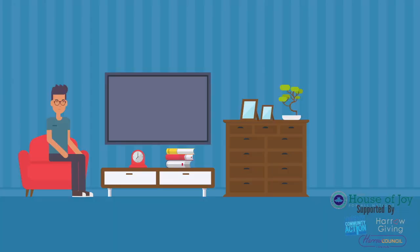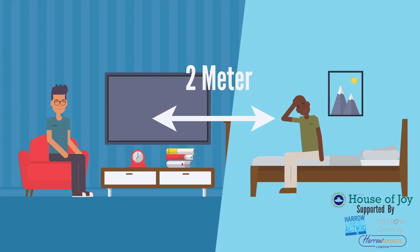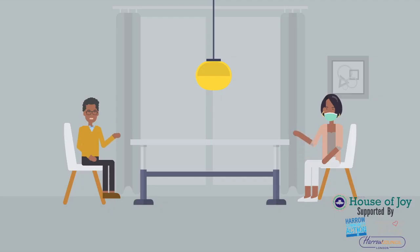If you live in the same household as someone who is clinically extremely vulnerable, try to stay 2 meters away from them even when you are at home. Stay at least 2 meters away from anyone who visits your home for work reasons, doing essential or urgent work.